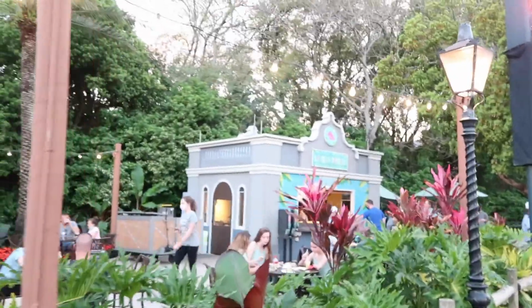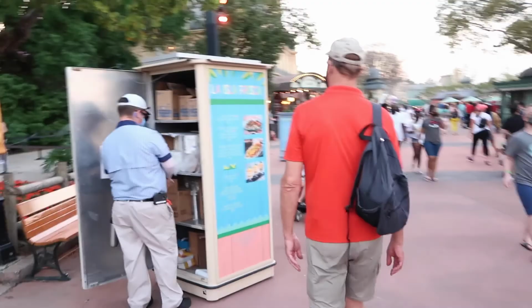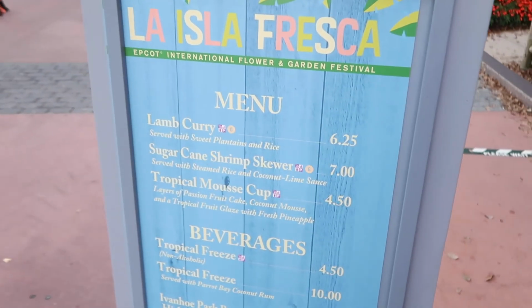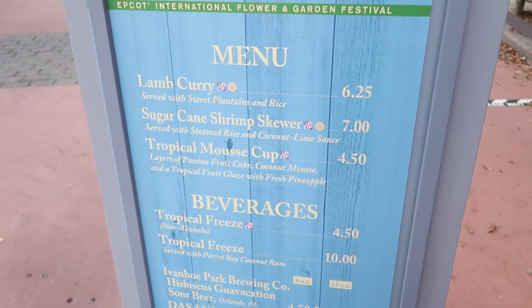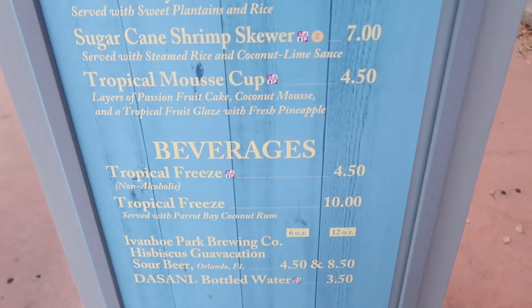This one here looks really good. It's right between Morocco and France. I think I looked at this one previously. Let's see what the actual menu is. So they have lamb curry, sugar cane shrimp skewer, and a tropical mousse cup. And they also have a tropical freeze, which is non-alcoholic. I think I'm gonna try that.